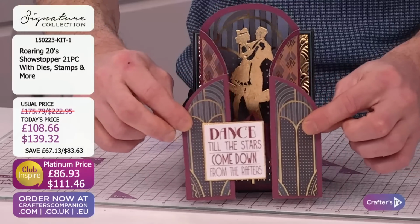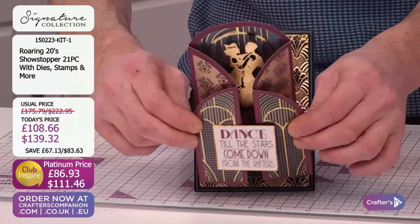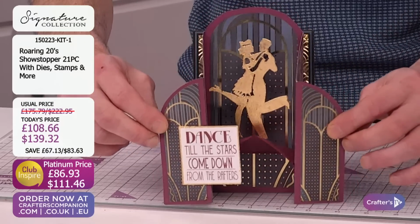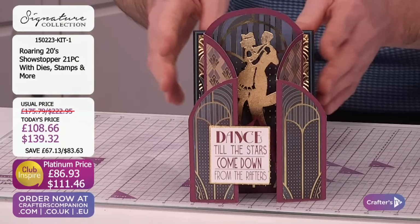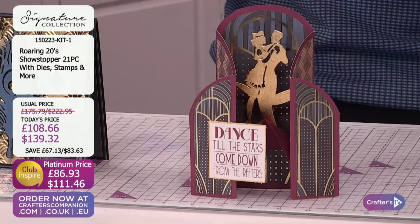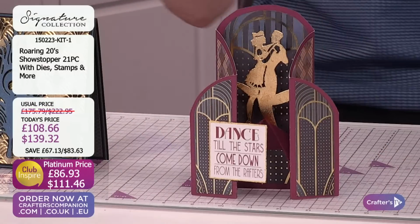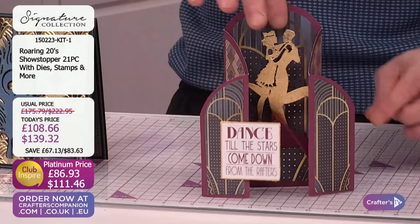Oh, isn't that fab? That is brilliant. That's a theatre card, isn't it? But with the couple coming down. It's got that Strictly Come Dancing feel to it, and that backdrop. When I've seen clips of that, when they're walking down the stairs, they've got that feel. Brilliant show, apparently. So you've got that one there.